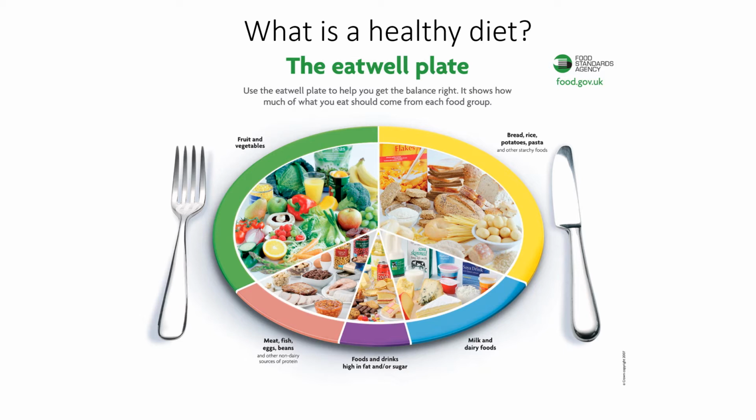So what I want you to do is to pause the video and write down for me what nutrients you think are in each food group. So let's go through the answers. Starchy foods are full of carbohydrates. They are what you tend to have before running a marathon. They're also full of fibre.